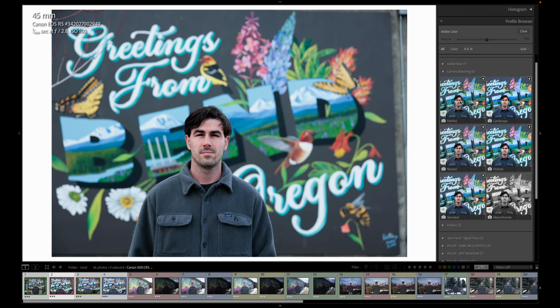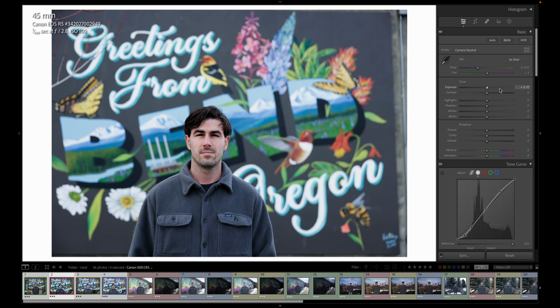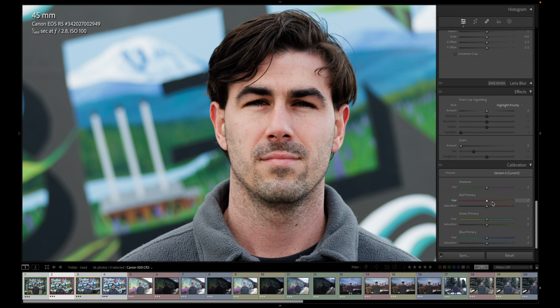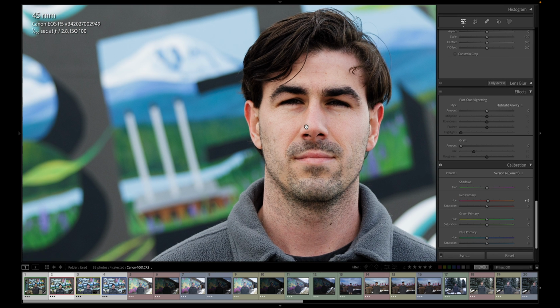So here we have some different options, not a lot, but we've got neutral, portrait. I'll generally use neutral for the most part. Faithful is great too. So let's just click on neutral, close that, and then adjust a little bit. Just manually do the white balance. I think that just looks great right there.